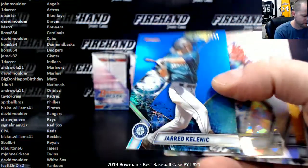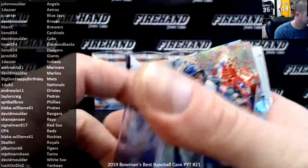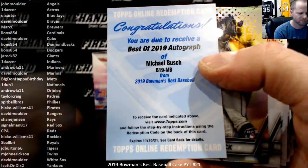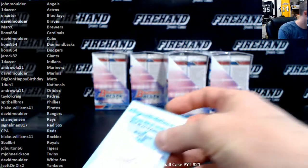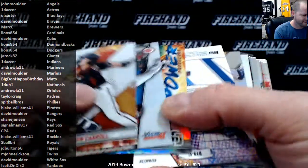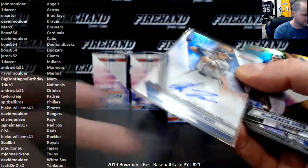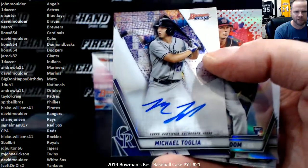Funny. Blue refractor to 150, Jarred Kelenic, the Mariners. Andrew LA 11. Javy Baez Atomic on a redemption for Michael Busch, Dodgers, and Lions 854. Shea Langeliers for the Braves. Refractor autograph, David Mulder. Atomic power producers of Mike Trout. Michael Toglia for the Rockies. Blake Williams.